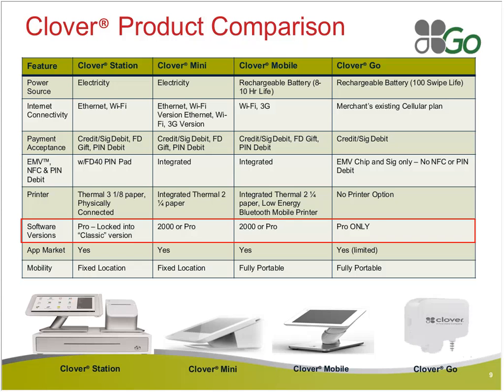So review this slide as you look through the presentation, and you can get a full comparison of the way that Clover Go connects to the outside world, whether it's fully portable or not. Absolutely. All right, we'll continue on here.